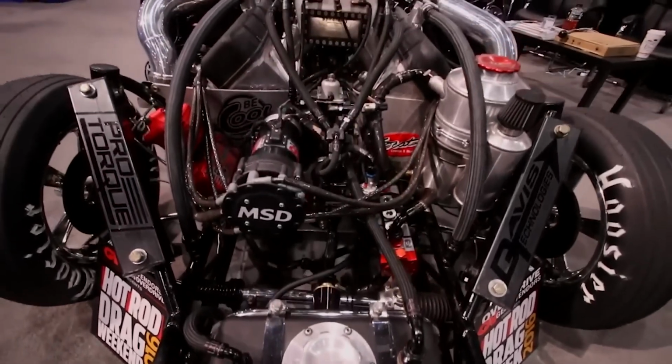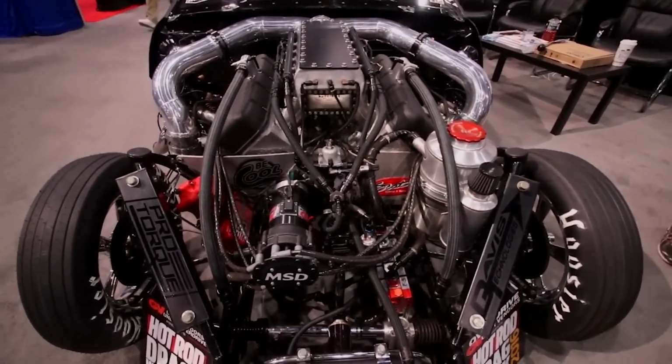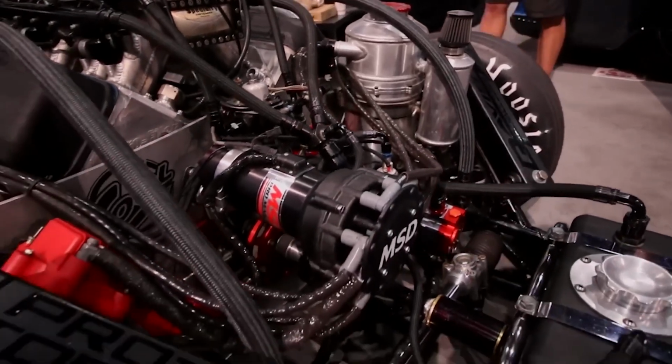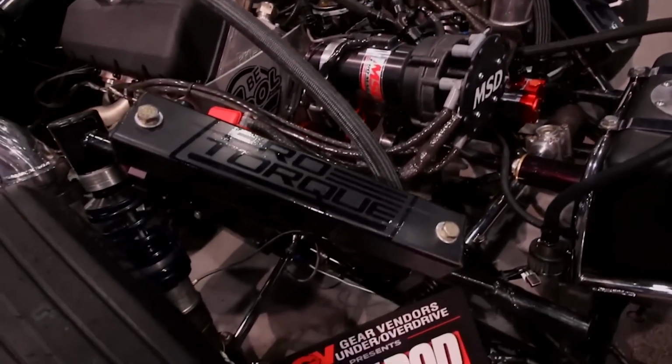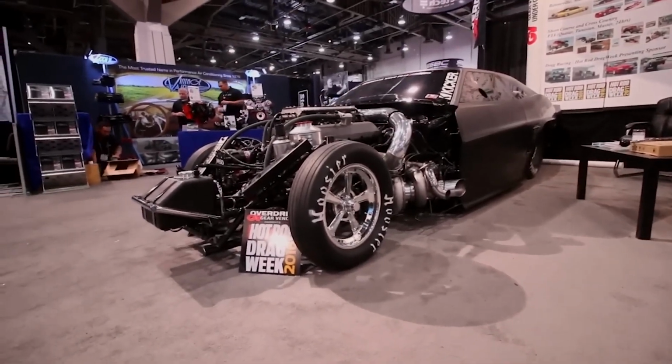Sometimes you may want to change what gear you hit in what order, like in a drag race situation. So maybe you go first overdrive, and then second, and then third, to get a better gear ratio, keep your engine in the power band. Really is a versatile piece of equipment, depending on what your goals are and how you want to use it.